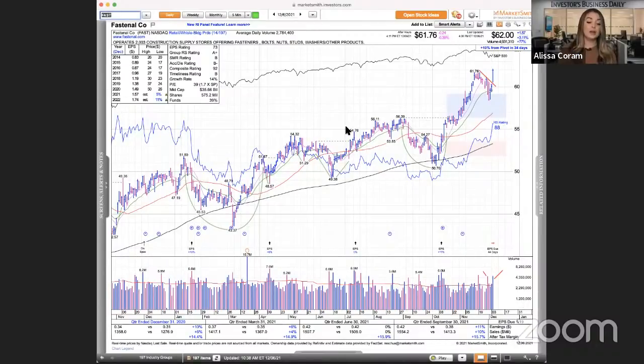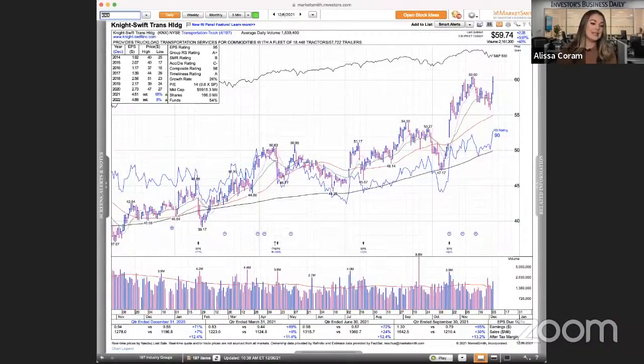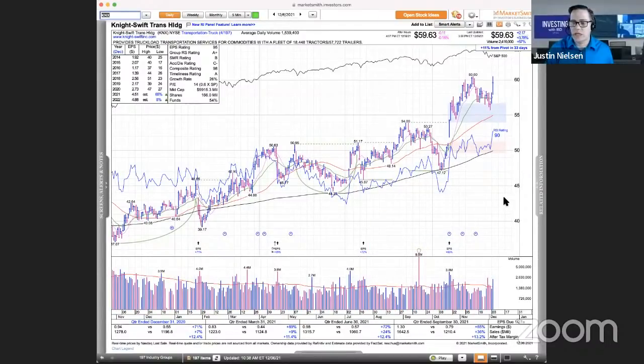All right, well, let's round things out with a transportation name in focus, and that is KnightSwift, KNX. A similar setup here to the last one that we looked at, up about 4% today. Some nice volume for this one too. And this pullback comes a couple weeks after a nice move for the stock on earnings. Yeah, and so this is a group that we keep on seeing a lot of names come out of. We've talked about ODFL, ArcBest, JB Hunt. So there's a lot in here.